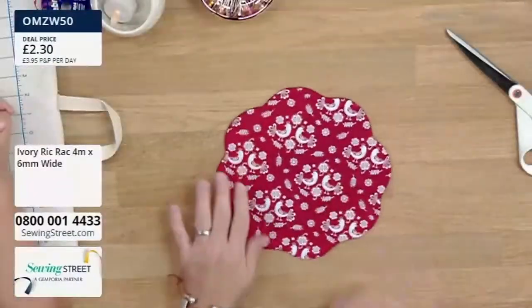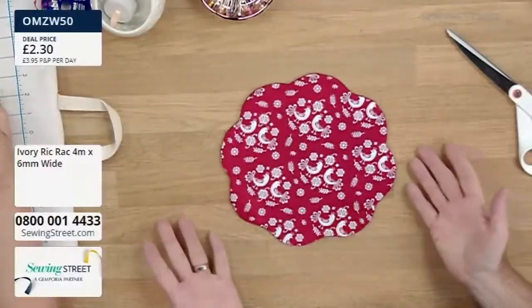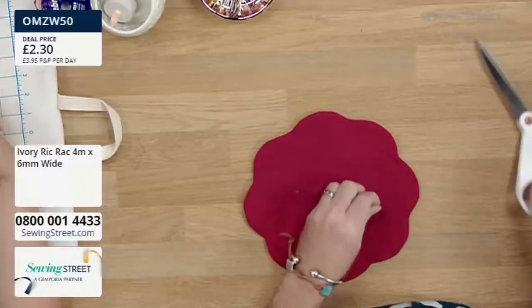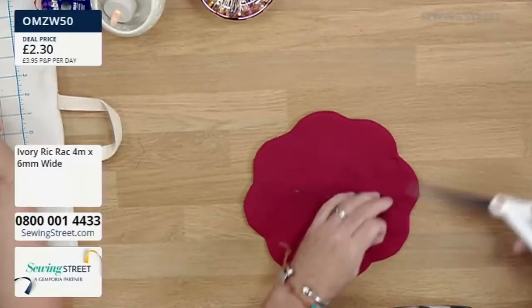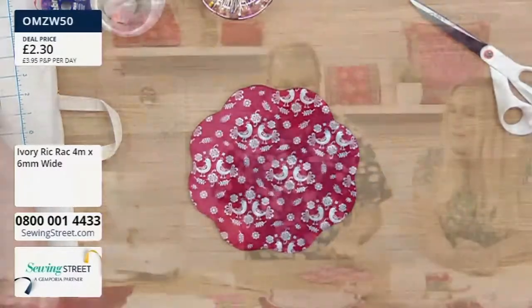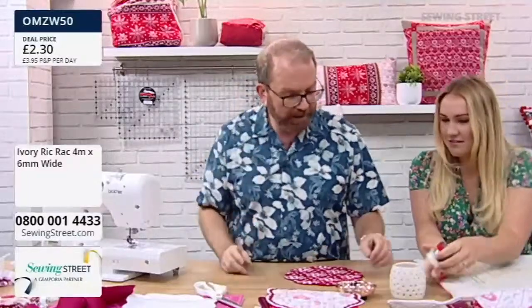There we go, at its simplest. Turn through, and then you can just slip stitch the back up, okay? Now, I'm not going to do that because it would be pretty boring to watch. A bit of rickrack, though, would look lovely, wouldn't it? A bit of rickrack would be really nice.